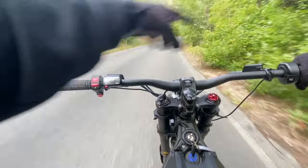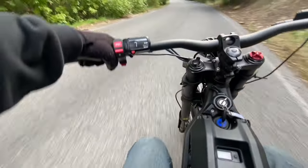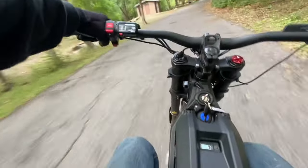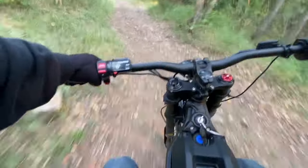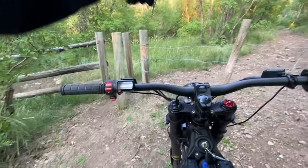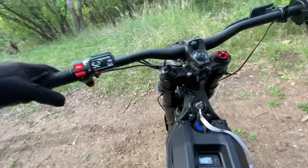I've actually never been over there before, so I'm going to turn around and go over there. See what that's all about. I wasn't planning on going off-road, but I'm going to see where this goes real quick. It looks like it goes to a dead end. I could fit my bike right there. I'll do that for a future ride, but I'm going to stick on flat ground just for the range test.